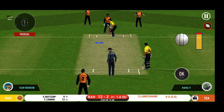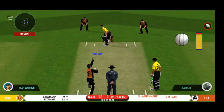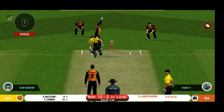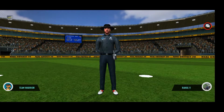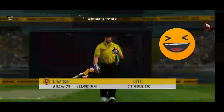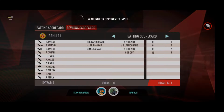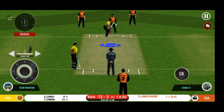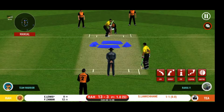Batsman getting ready to face his first ball. That is a wide ball bowled by the bowler, but he's got the batsman stumped out. Big appeal, and up goes the finger. Has to walk back to the pavilion. Slips in place.